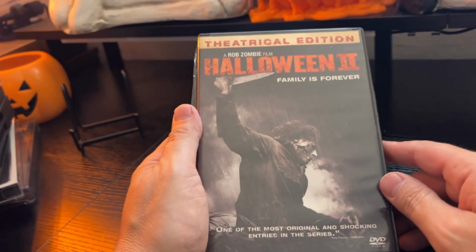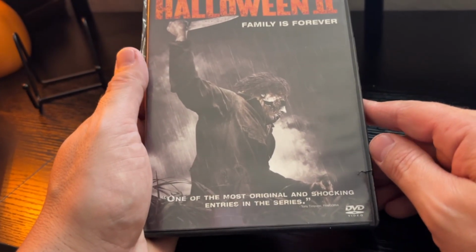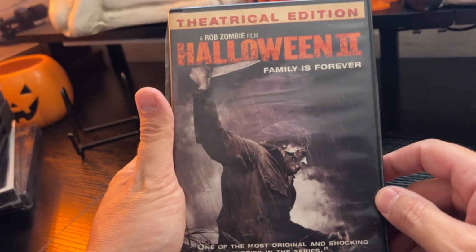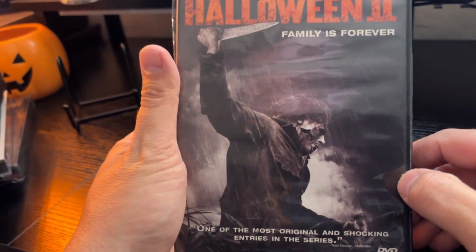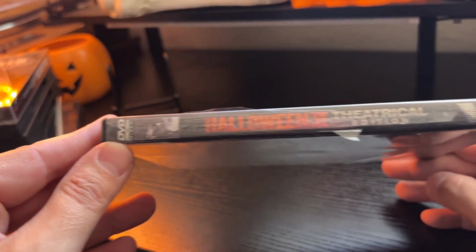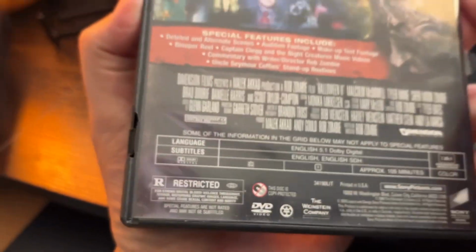One of the most hated Halloween films I hold in my hand. Not sure what side of the fence you guys fall on. I got thumbs in the middle on this one myself. Don't think it's great, don't think it's terrible, definitely not the worst now. Halloween 2, this is the theatrical version, which is the rated version. See there, rated R.